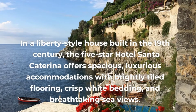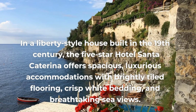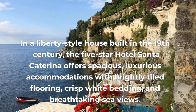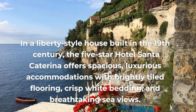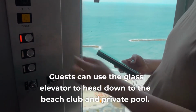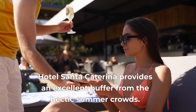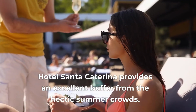In a Liberty-style house built in the 19th century, the 5-star hotel Santa Caterina offers spacious, luxurious accommodations with brightly tiled flooring, crisp white bedding, and breathtaking sea views. Guests can use the glass elevator to head down to the beach club and private pool. Hotel Santa Caterina provides an excellent buffer from the hectic summer crowds.